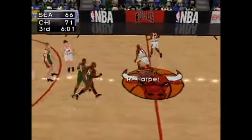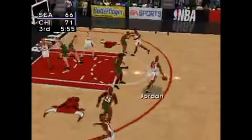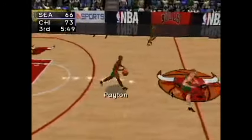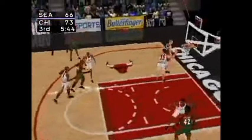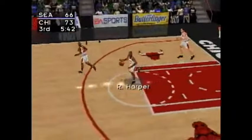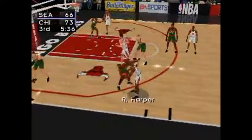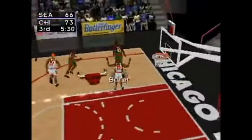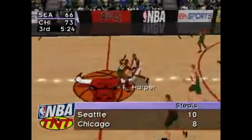Inbound pass to Pippen. To the right side. Pippen to Harper. From the left side for number 23. He squares up for the fadeaway. All net. Inbound pass to Payton. Out of bounds. Chicago ball. Inbound pass to Harper. Makes an outstanding steal. Pass to Baker. Passes to Hawkins. Longley picks off the pass.